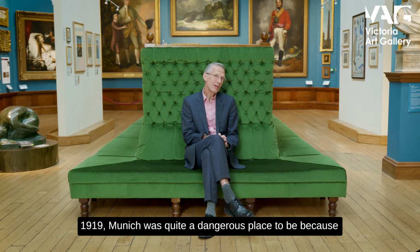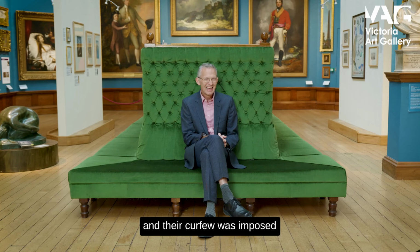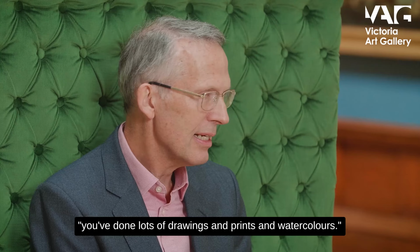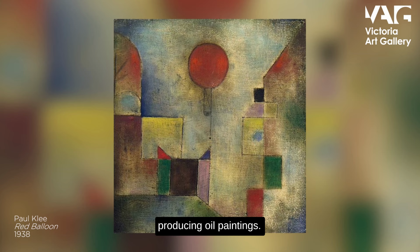In 1919, Munich was quite a dangerous place to be, because there was a little mini local revolution. The communists were trying to seize power, and a curfew was imposed. And Klee's dealer was telling him, look, you've done lots of works on paper, you've done lots of drawings and prints and watercolors. We want some oil paintings from you. So he buried himself in his studio and started producing oil paintings.